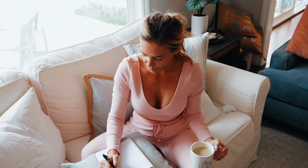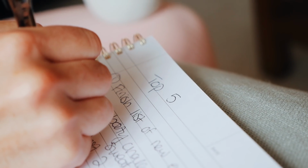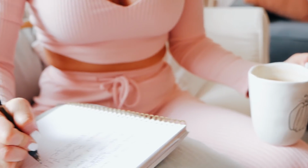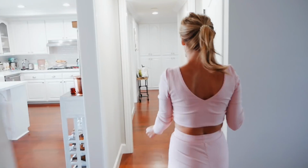I write my to-do list. If I didn't get it written the night before, my top 5, I've been talking a lot about this. It's so important to me to have a clear list of objectives so that I can stay organized and get all the things that I need to get done in order. So I'm not bouncing from one thing to the next, to the next. That's normally what ends up happening. And I really want to focus on being organized this fall.